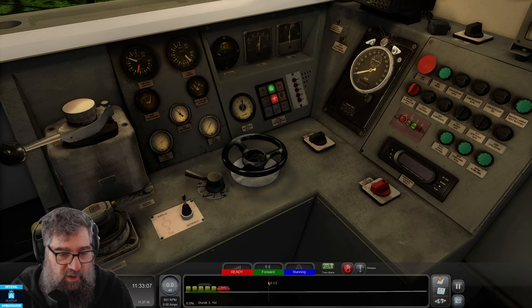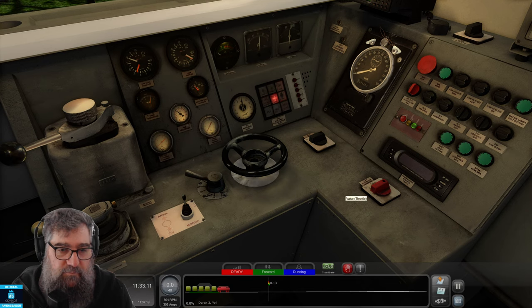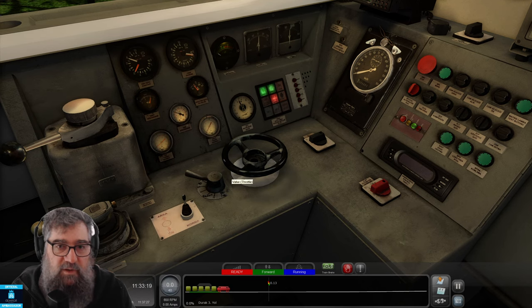Why am I not getting power? What have I done to it that I'm not getting power? There we go. Now I'll be able to have power, I think. There we go.